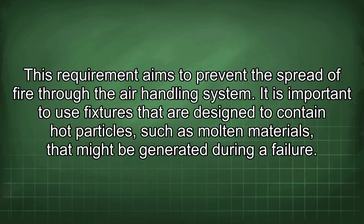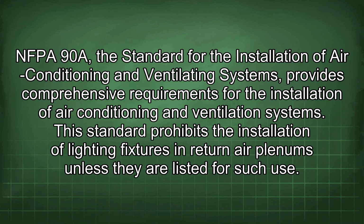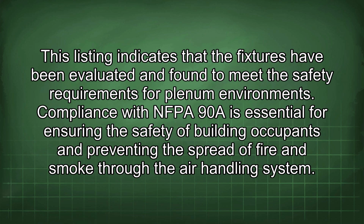It is important to use fixtures that are designed to contain hot particles, such as molten materials, that might be generated during a failure. NFPA 90A, the standard for the installation of air conditioning and ventilating systems, provides comprehensive requirements for the installation of air conditioning and ventilation systems. This standard prohibits the installation of lighting fixtures in return air plenums unless they are listed for such use. This listing indicates that the fixtures have been evaluated and found to meet the safety requirements for plenum environments. Compliance with NFPA 90A is essential for ensuring the safety of building occupants and preventing the spread of fire and smoke through the air handling system.